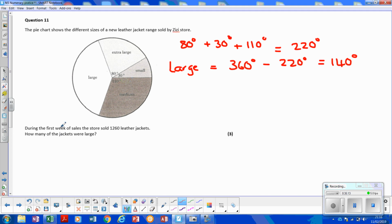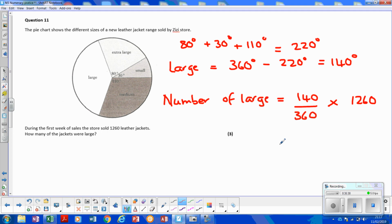Now we want to work out how many, so the fraction that were large is 140 out of 360. So really what I want to do is to get the number that were large, I'll take the fraction, so the number of large was 140 out of 360, and there were 1,260 jackets sold, so times 1,260 jackets. Right, now to work that out, you can do 140 times 1,260 and then divide by 360. And when you do that, you get a total of 490 jackets. And they were large.